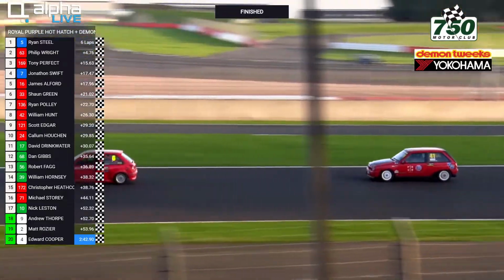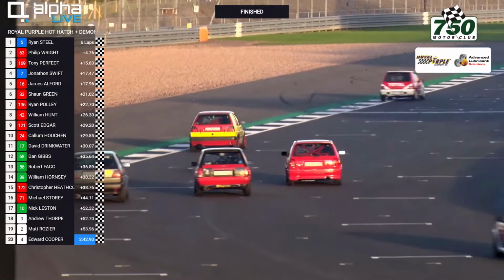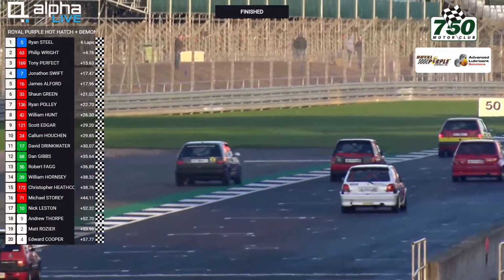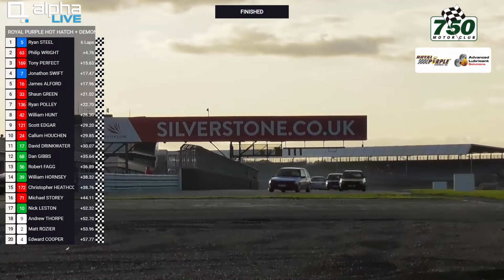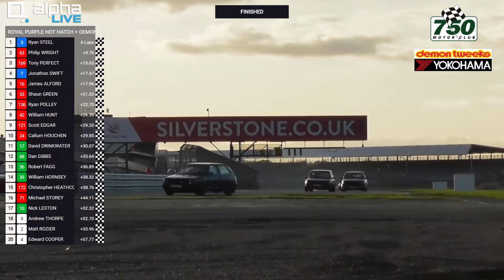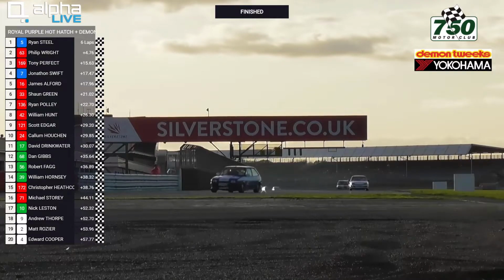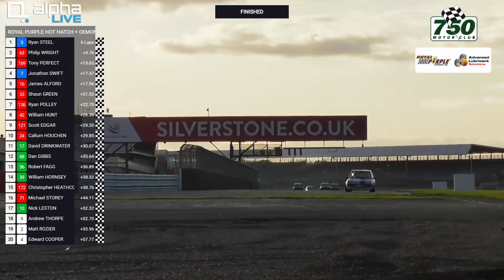He takes 18th position overall, just a second or so ahead of Matt Rosier, with Ted Cooper completing the Classic Stock Catch podium. But there's action still going on there. You've got one of the Golfs way out wide on the runoff area on the exit of Woodcote Corner, trying to get alongside Jason Wood's car there. That, I think, was Peter Grist. And that was for 29th and 30th position in the overall classification.